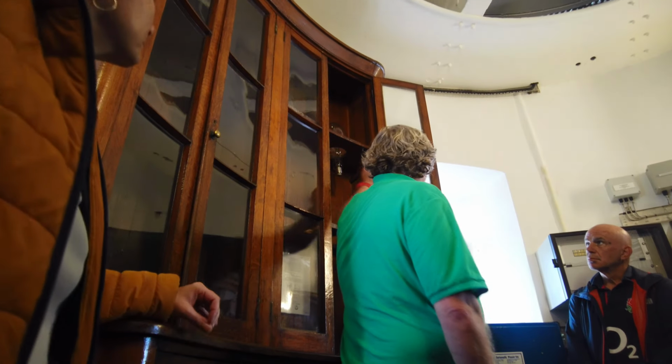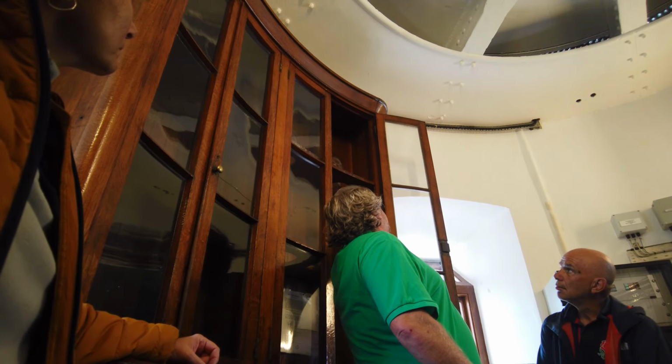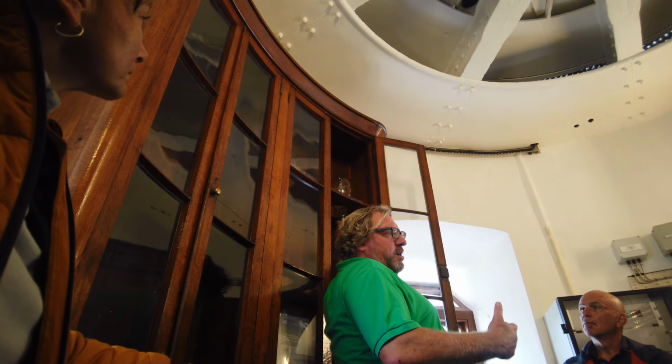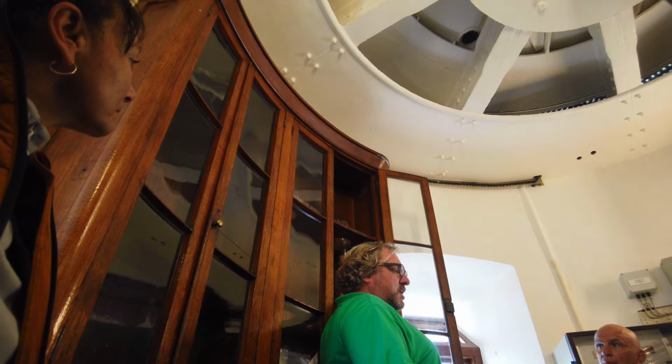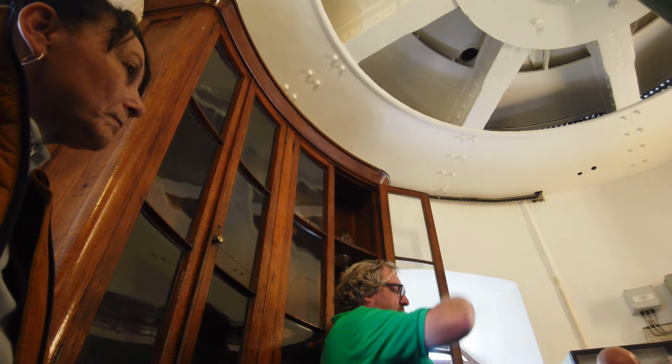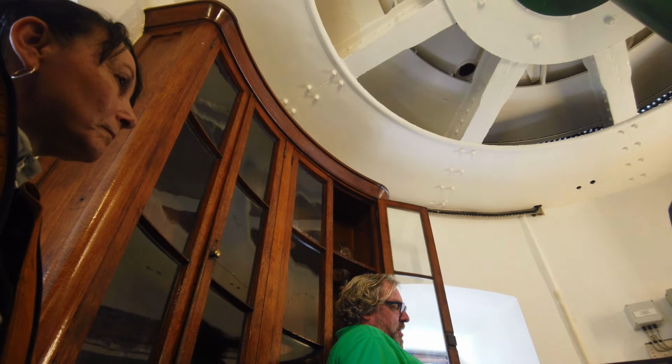Started using that in 1903. In the 1930s, we moved on to this one. So, sort of what we recognise, just being a big, big light bulb, what we used to use at home, the old filament ones, just the giant one. Can you see it up here? Yeah. Just a giant light bulb.